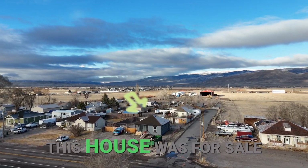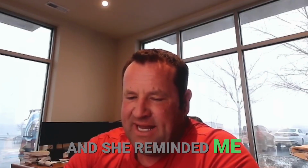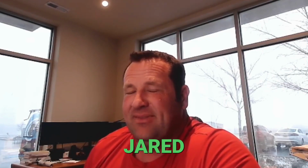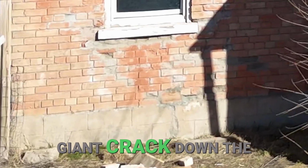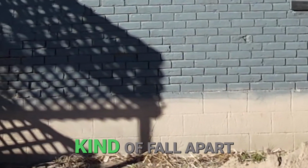When I found out this house was for sale, I called my mom, told her about the ad, and she reminded me as we were talking. She was like, Jared, that house had a giant crack down the side of the brick. It looked like the house was going to kind of fall apart.